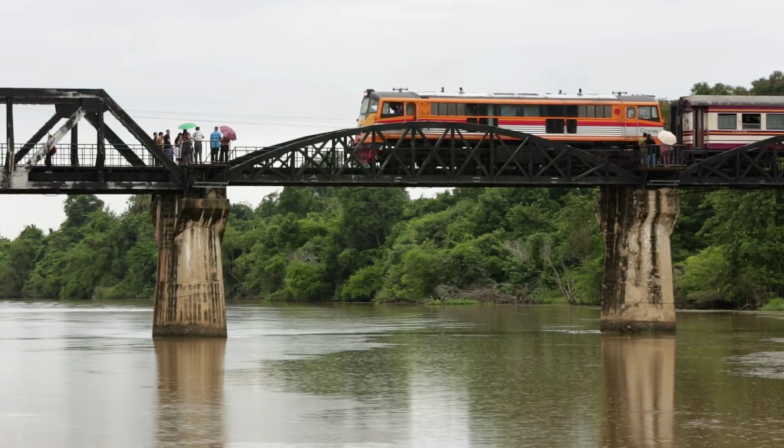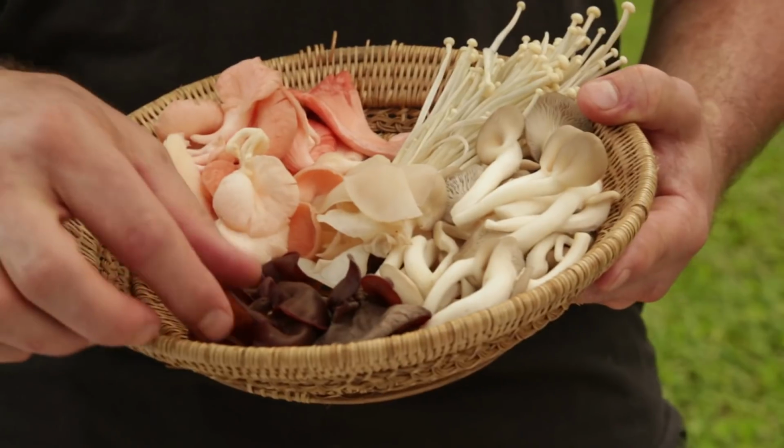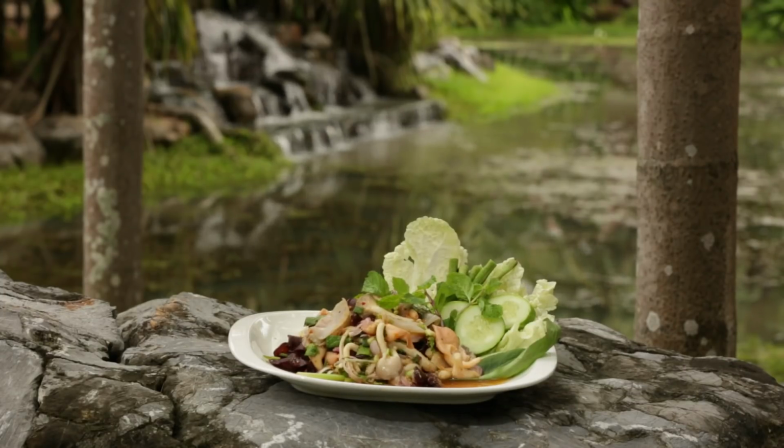After the break, we visit the iconic bridge over the River Kwai, and I cook a delicious vegetarian warm mushroom salad.